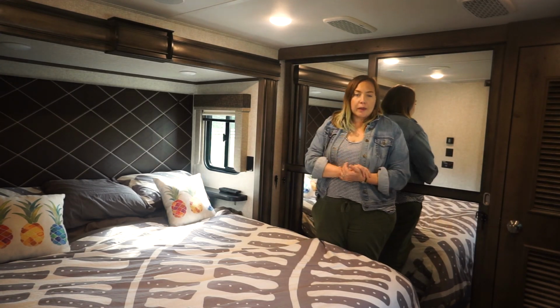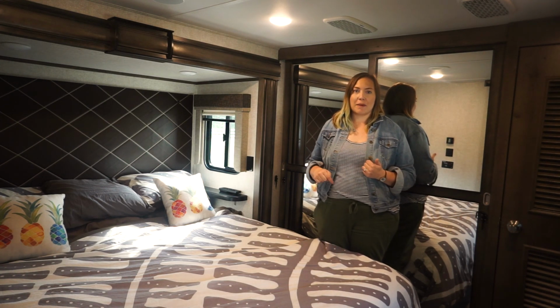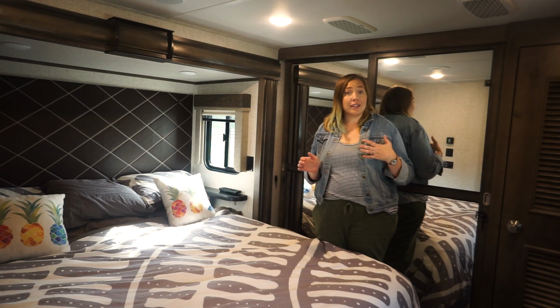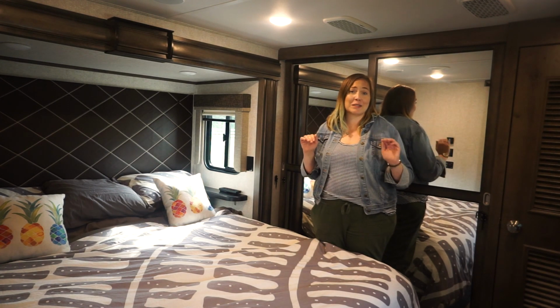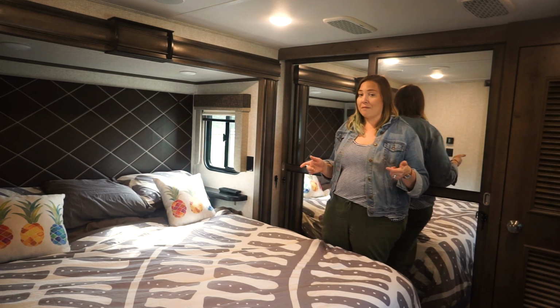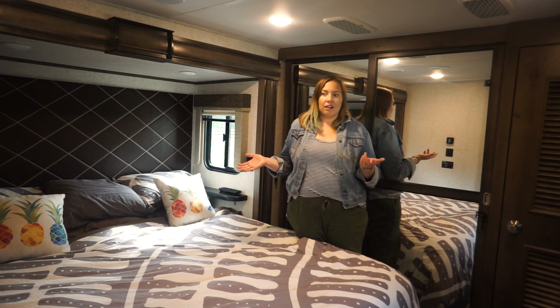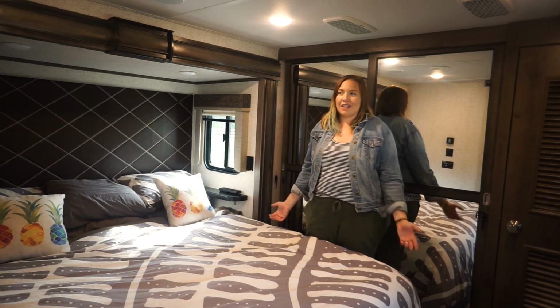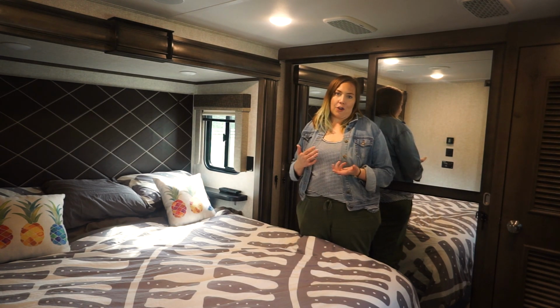We thought one of the really important things for us was that we really wanted to still have a king-size bed. We saw lots of options that had queen-size beds, but we really value having that space and that comfort, and so we found a unit that has a king-size bed. So we're really happy about that. Our bedroom is pretty small and a lot of the space is taken up by the bed, but at the end of the day, we don't spend a ton of time in here, so we don't mind it being cozy.